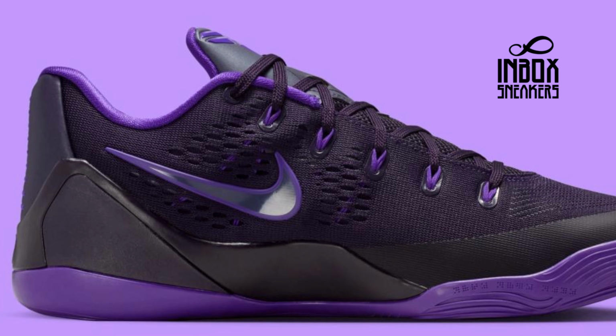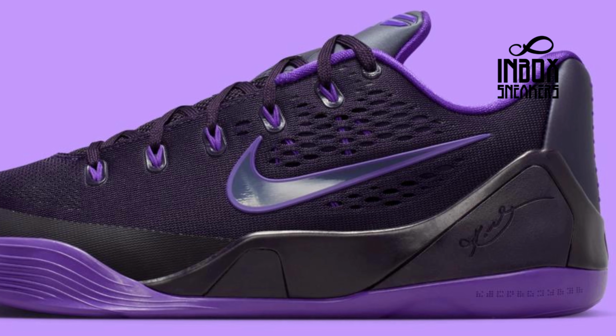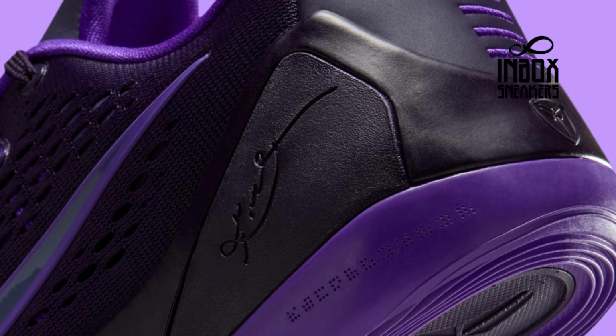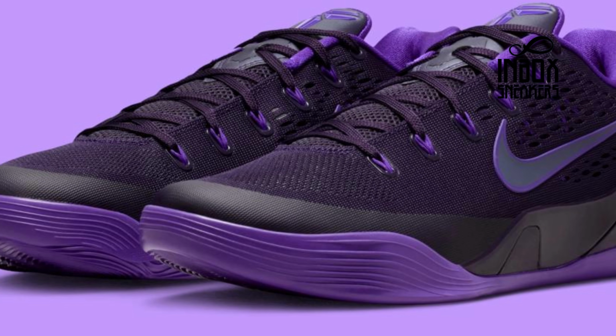The engineered mesh upper delivers targeted ventilation and durability where it's needed most, while tonal variations add depth without taking away from its performance-focused design. Signature details include a metallic purple swoosh, Kobe's molded heel branding, and the Sheath logo on the tongue. Inside, the purple lining and lace loops complete the monochromatic theme.